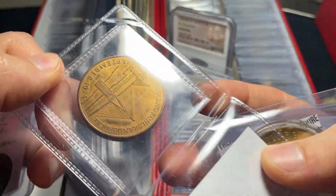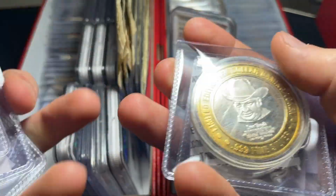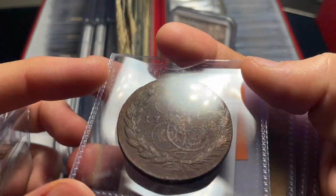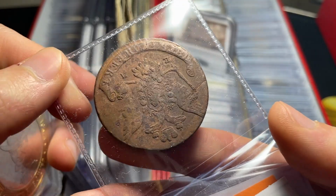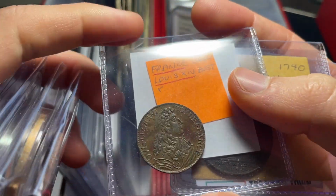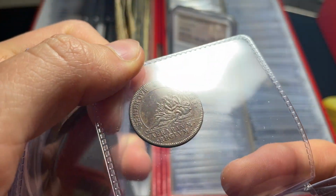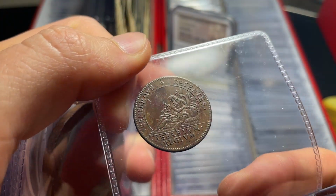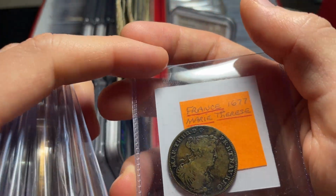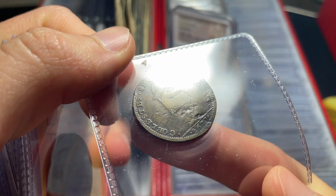We've got a pair of medals from Hamburg. That one's silver, a $10 gaming token, a 1963 looks like it, 5 kopecks from Russia, and then actually, wow, so we did get a large mix of jetons for today. A very nice 1680, 1740 Tresor Royale, and a Maria Theresa 1677.